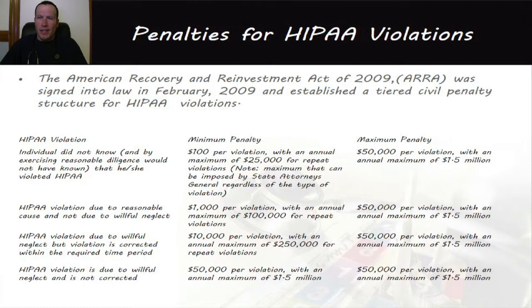Penalties for HIPAA violations. The American Recovery and Reinvestment Act of 2009 was signed into law in February of 2009 and established a tiered civil penalty structure for HIPAA violations. Note that the maximum penalty of $50,000 per violation with an annual maximum of $1.5 million can be assessed at any phase in HIPAA violation. The HIPAA violations are as follows.